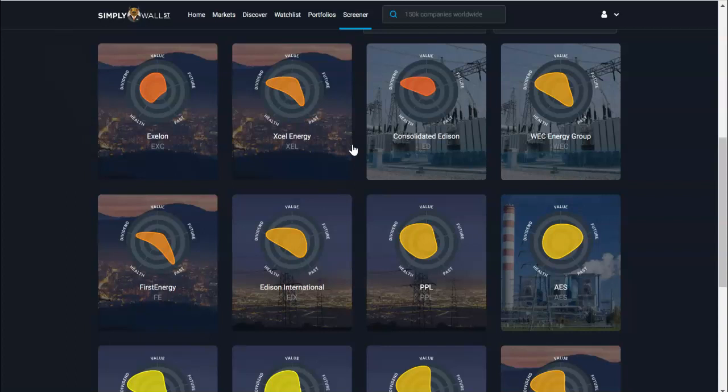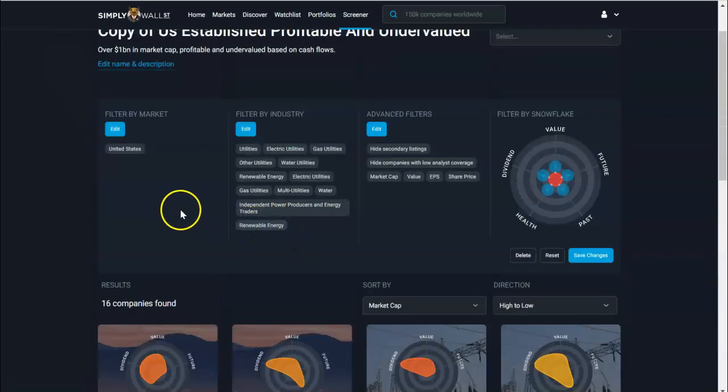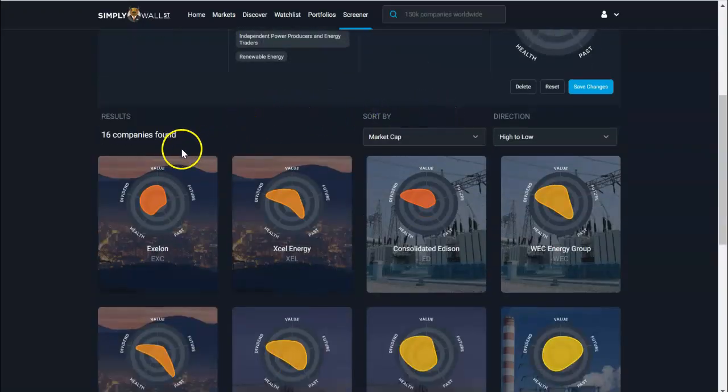Well, let's get started. Utilities, we're hunting for big, beautiful green snowflakes. There's a lot of snowflakes out there, so we're going to start with a search in the United States only, in the utilities sector, industry. That's gas utilities and multi-electric, and we're doing some advanced filters. We want the company to have analyst coverage and a market cap of greater than 4,000 million. I want the share price to be under 100 but bigger than 20, because I trade options, so we need to make sure the stock is optionable. And I want it to be some value, in the hopes that an undervalued stock will eventually get noticed and the price will go up. These are the 16 companies that I found.